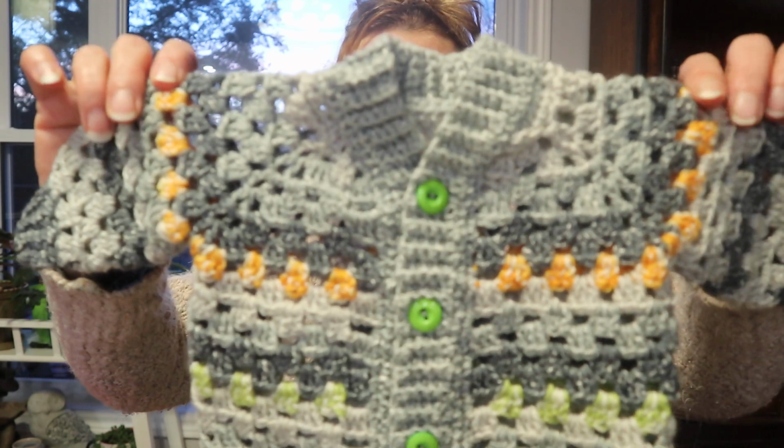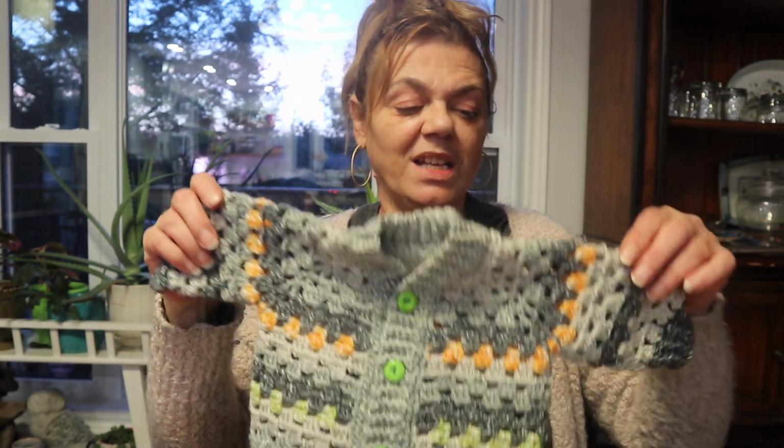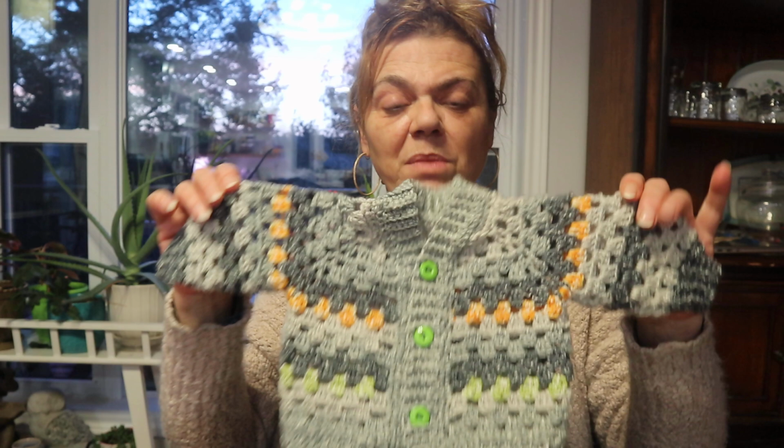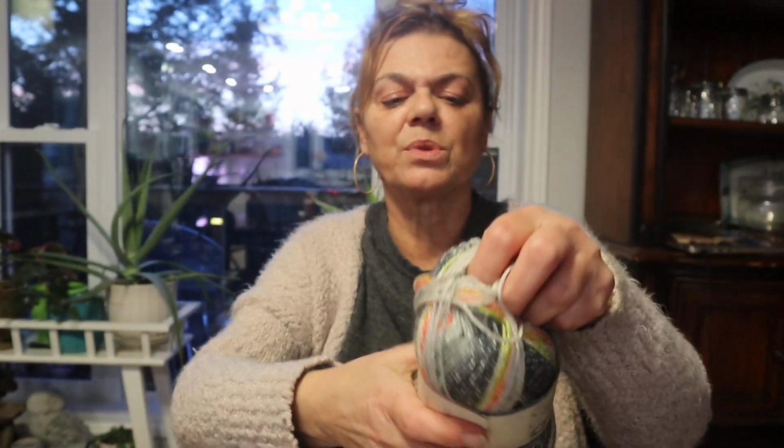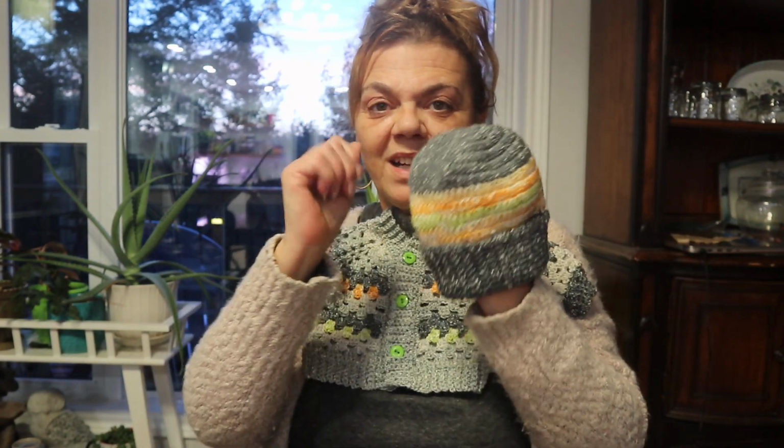I was told that the mom's colors are purple, orange, and green. So this is so stinking cute. It took me like one evening to make this. So satisfying. And it's the granny stitch, which I love. I made that using Yarn Bee Urban Chic, which is a number 3 DK, and I think it's 100% polyester, or acrylic. Is it? No, 78 acrylic, 22 cotton. It's so cute.